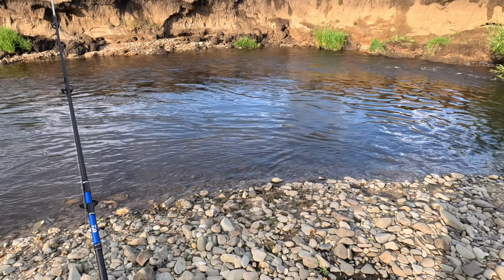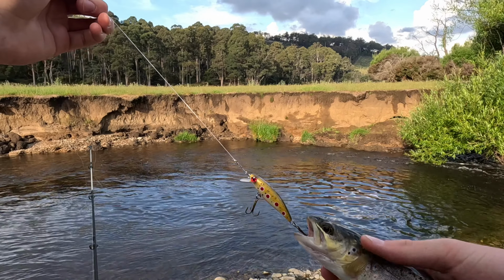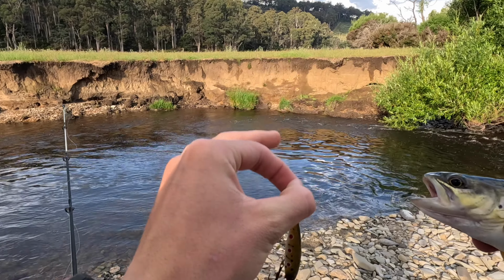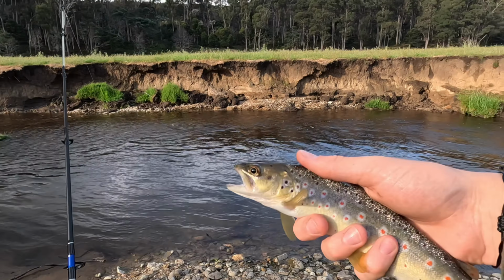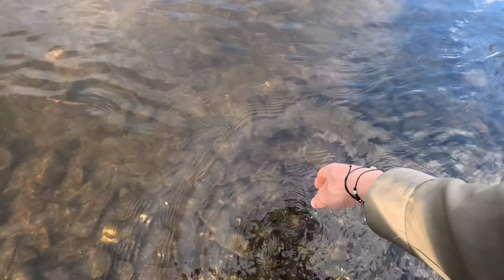Well, this just shows exactly why this is one of my favourite fishing spots. How long did that take? Two seconds. Nice little brown trout. Here's the hook, out. Still working. Awesome.